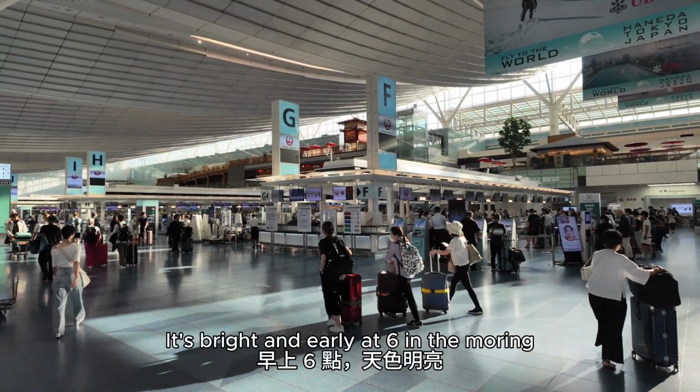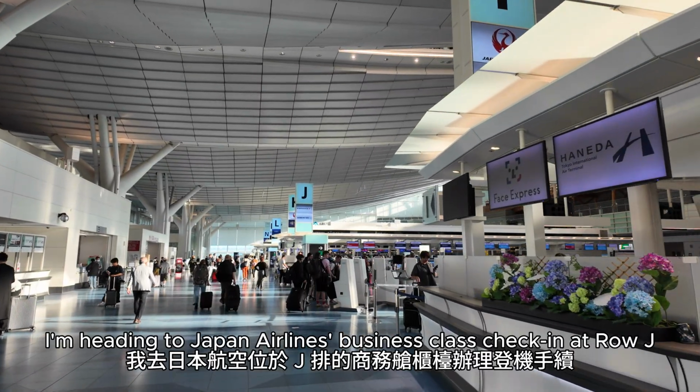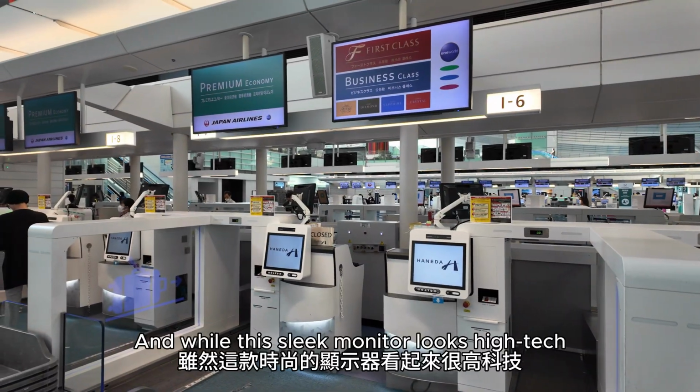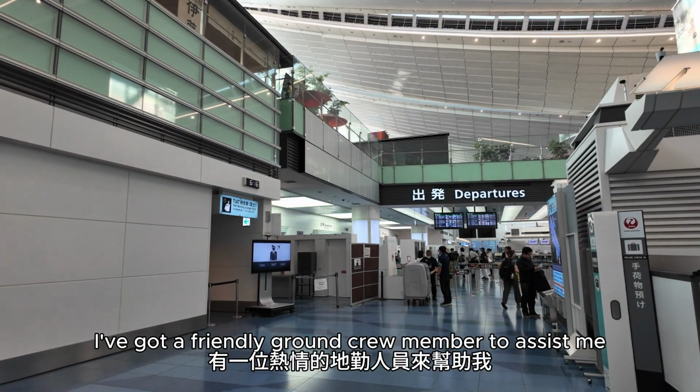It's bright and early at 6 in the morning, and Haneda is buzzing with activity just like always. I'm heading to Japan Airlines Business Class check-in at row J. And while this sleep monitor looks high-tech, it's not a self-check-in machine. I've got a friendly ground crew member to assist me.